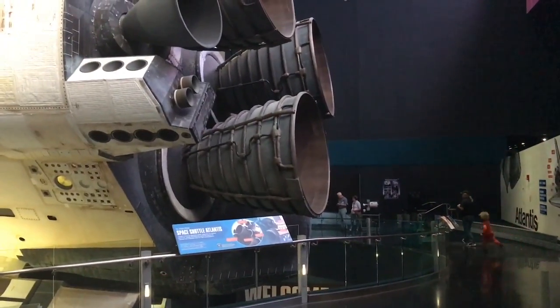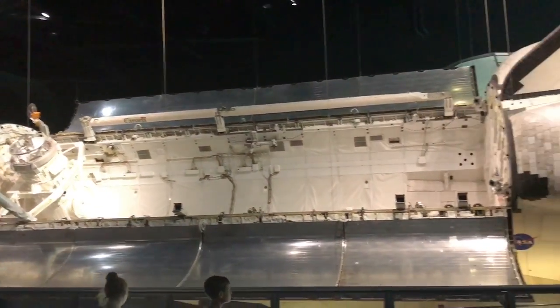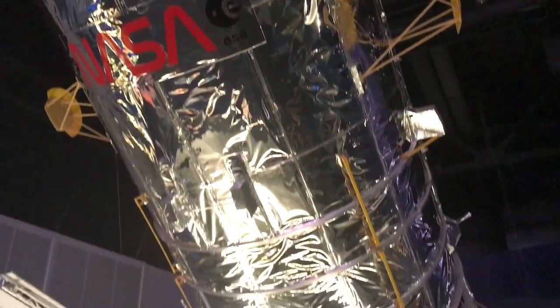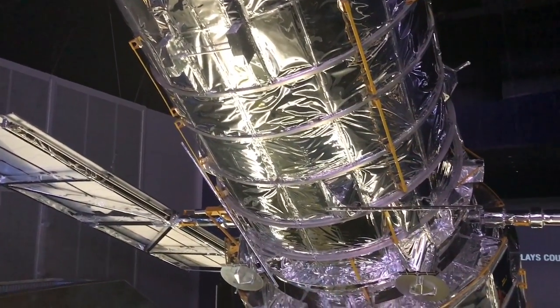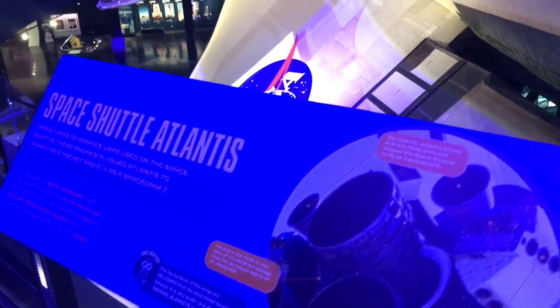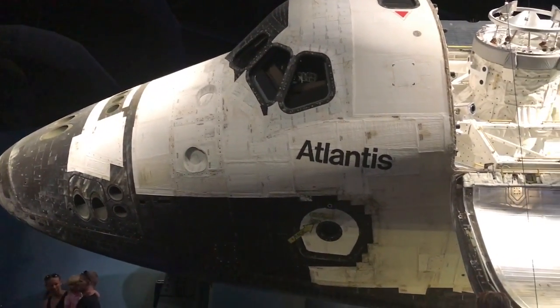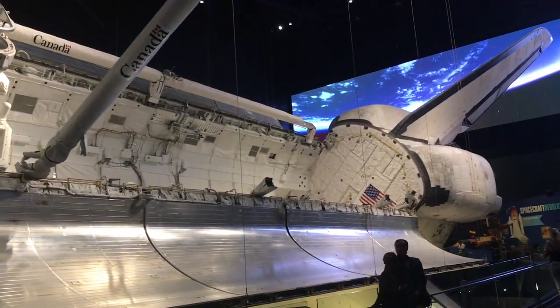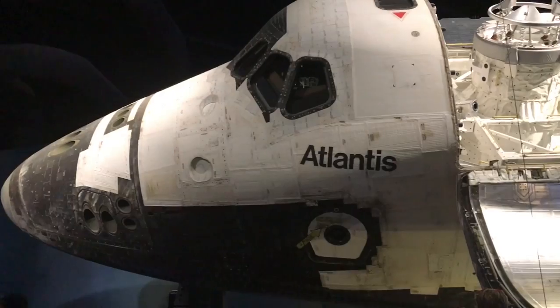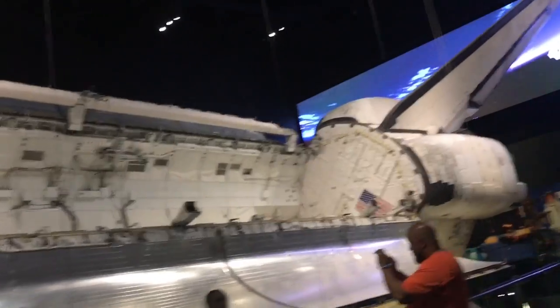He's late for a shuttle launch. Run! He'll make it. And watch the shuttle. This is the actual Atlantis spaceship. This shuttle actually took pieces of the International Space Station to space, helped put it together.